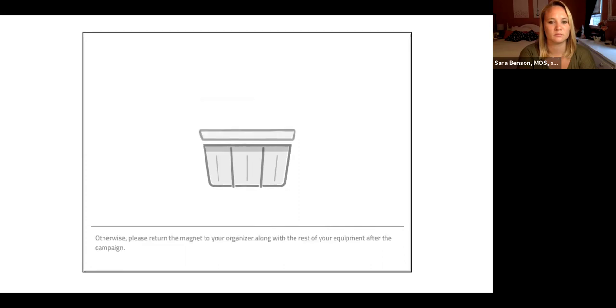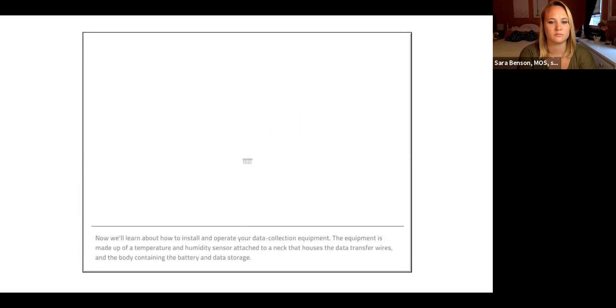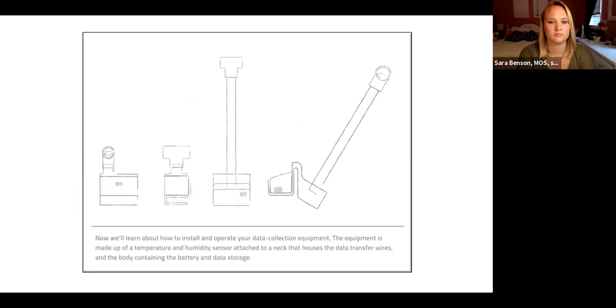Now we'll learn about how to install and operate your data collection equipment. The equipment is made up of a temperature and humidity sensor attached to a neck that houses the data transfer wires and the body containing the battery and data storage. The equipment should be assembled, sterilized, and charged when you pick it up.